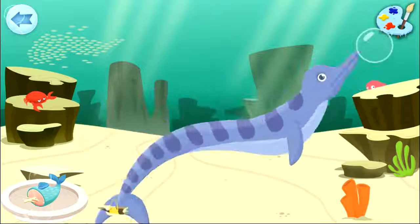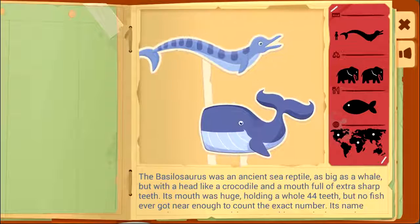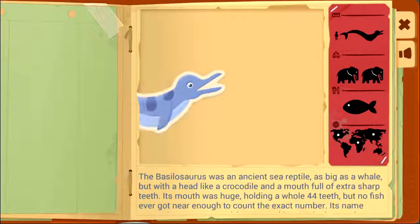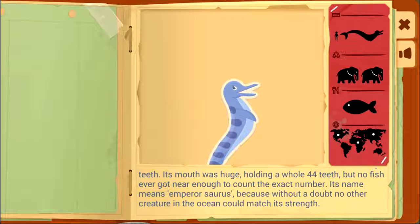The Basilosaurus was an ancient sea reptile as big as a whale, but with a head like a crocodile and a mouth full of extra sharp teeth. Its mouth was huge, holding a whole 44 teeth, but no fish ever got near enough to count the exact number. Its name means Emperorsaurus because without a doubt, no other creature in the ocean could match its strength.